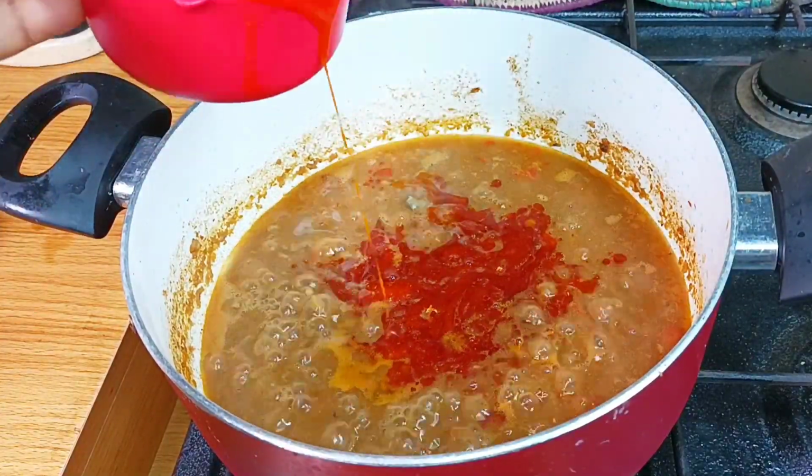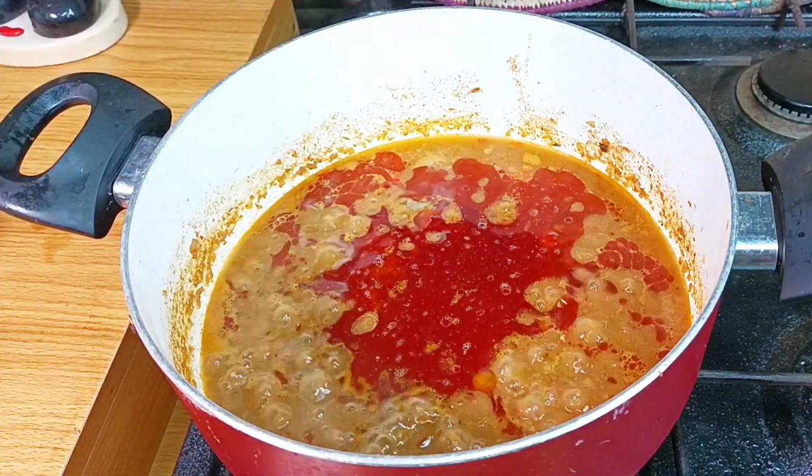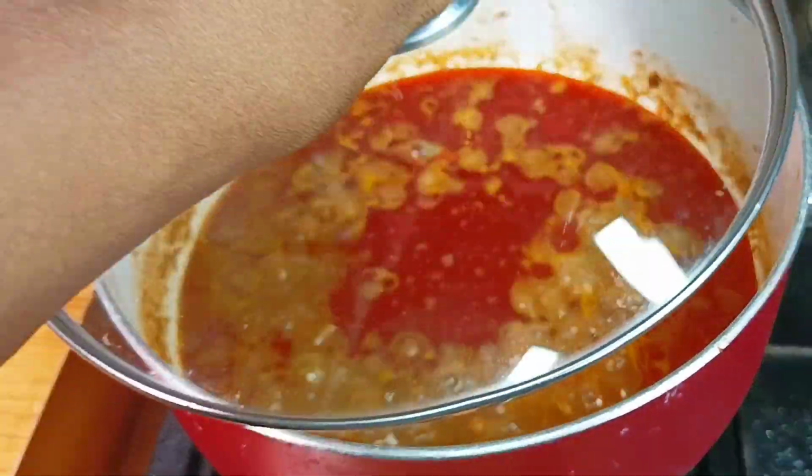Look at our oil. If you love more palm oil, you can add more. If you don't want to, you can add a little. It depends on your choice. Tweak it to how you love it. But the main goal is to enjoy yourself.